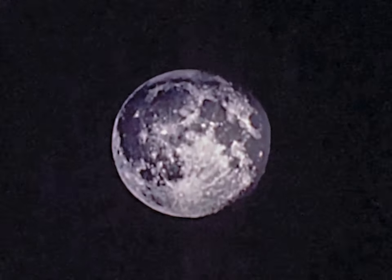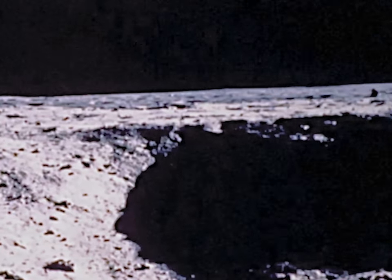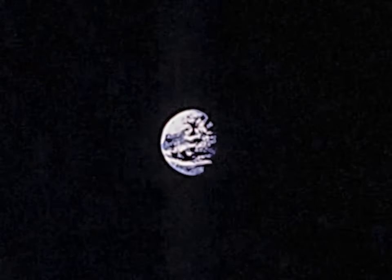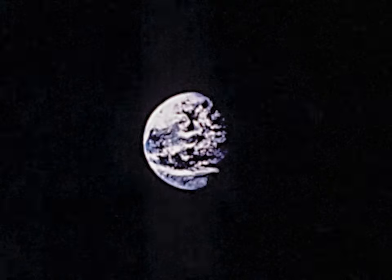Although the goal has been met, it is now only the first goal. And in the years ahead, the space program will send its men and machines deeper into space, developing new technologies, new information that will benefit all mankind.